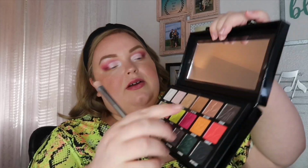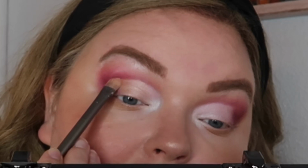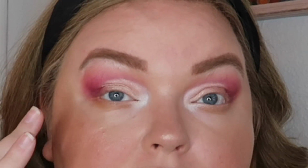Now that we got that, I'm going to take Just a Theory right there, and I'm going to put it right there in the middle. Ooh, I like this shade. It's a really nice champagne-y color. Really pretty. I like how it's going from Ranch to the Sleep Paralysis. I think that looks really pretty. Just a nice ombre kind of effect.